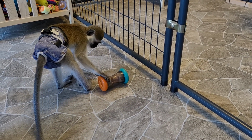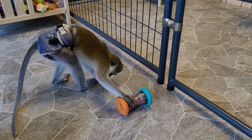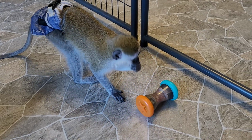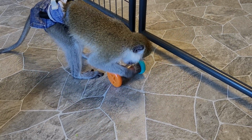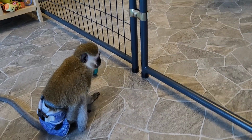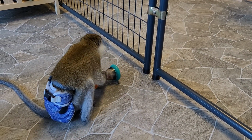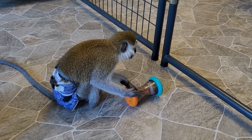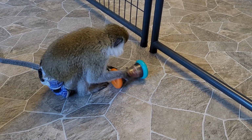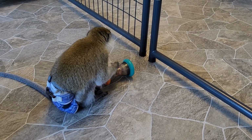That little foraging toy there. It's got little pieces of broken up freeze-dried fruit. Takes him about, I don't know, maybe 15 minutes to get it all out, but he has to roll it to get all the pieces out. And it's like 15 minutes of entertainment, huh, Petey?